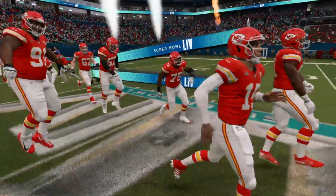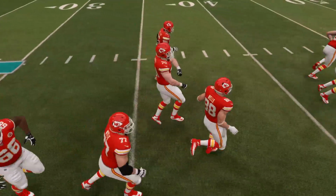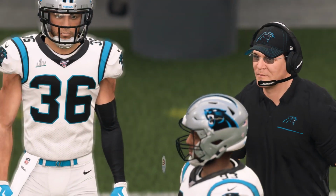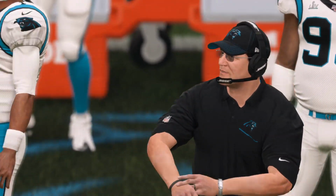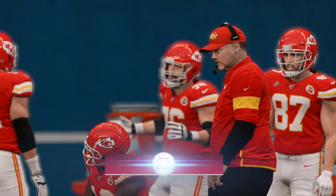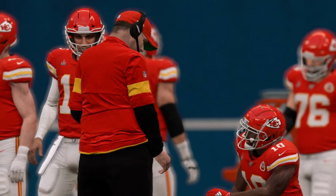And what a matchup we've got. Tonight, it's all on the line. We play for the Lombardi Trophy, as it'll be the AFC champion Kansas City Chiefs taking on the champions from the NFC, the Carolina Panthers. Brandon Godden, Charles Davis, happy to be with you.